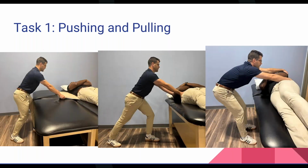Okay, Glenn's turn. Beautiful. Pushing and pulling tasks. Think about when you're in the OR, you have to transfer a patient doing a log roll. We're also going to apply this to when you're pushing or maneuvering those heavy carts as well. So in this picture here, we're pulling that chuck pad. Alex's head is nice and neutral. He's giving us that nice, simple chin tuck.